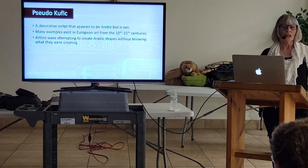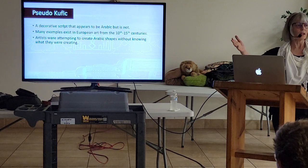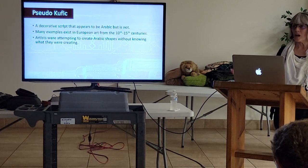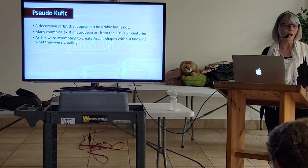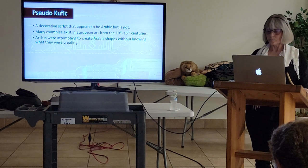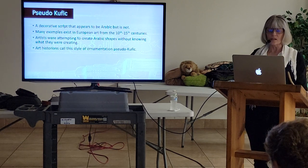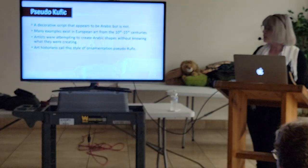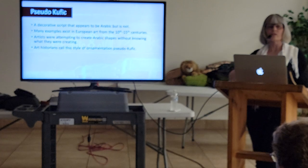So they're just copying. And how many artists do we have in here? Okay, 10 hearing artists. Artists copy. They copy each other. They see stuff. Oh, I want to do that. They copy a style. That's how we learn from each other. And art historians call this style of ornamentation pseudo-Kufic. So you can look this up online. Look up pseudo-Kufic. Go to Wikipedia. You'll find it all over.